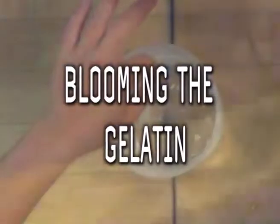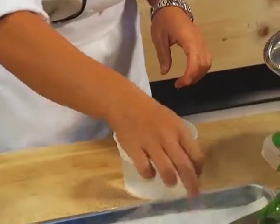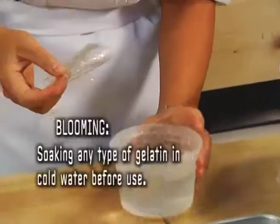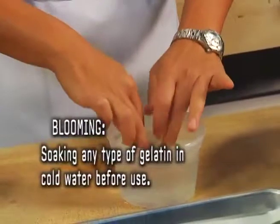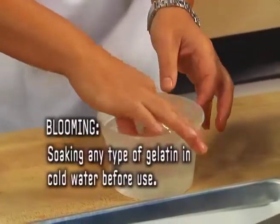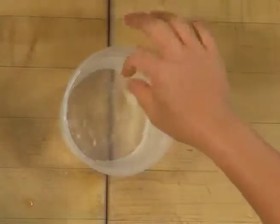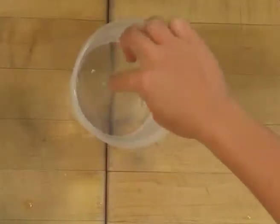Next step is blooming the gelatin leaf. I have 1 sheet of silver gelatin leaf and a bowl of cold water. Blooming is basically absorbing moisture into the gelatin sheet. So we're going to let that bloom in the cold water for a couple of minutes.